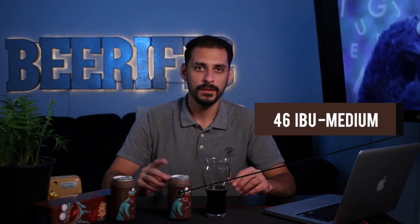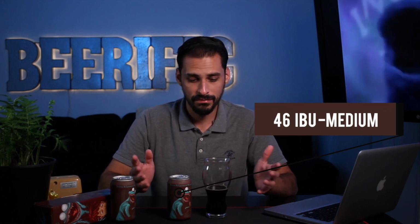Being such a high ABV beer at 12%, I definitely taste some of the alcohol flavor in there. And that's not a bad thing. It's very well masked and well balanced, so I don't think that it takes away from the beer. This beer is 46 IBUs. The bitterness is on point with what this beer should be. It adds a nice bite to the sweetness that's coming from the cookies. And overall, they did a great job with that.